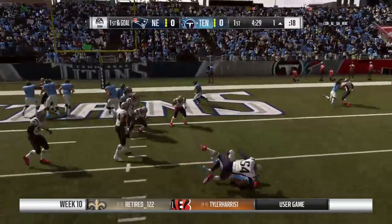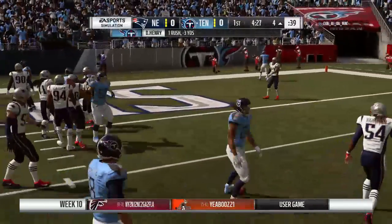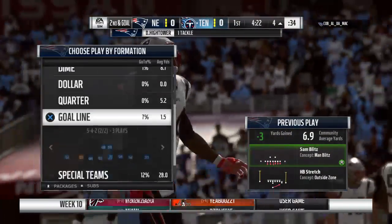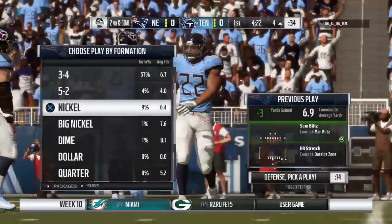Trying to punch it in with Henry. And this one will wind up with him losing yardage back to the 4-yard line. A loss of a full 3 yards, and now it's 2nd down.